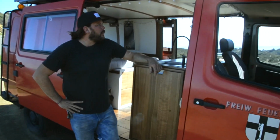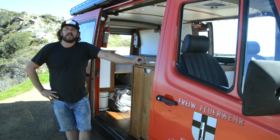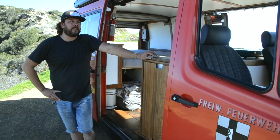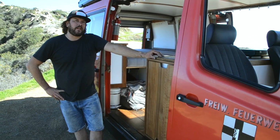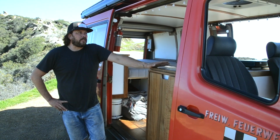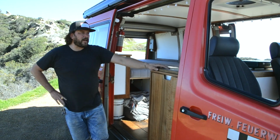So this is Sparky the Firetruck. My wife Laurel and I, and a lot of helping hands at GoFood, have been working on this for a little over a year. And I'd like to take you through some specs about it.